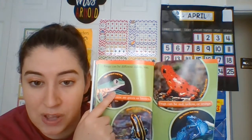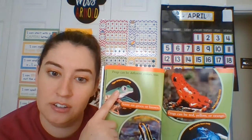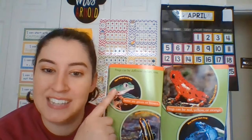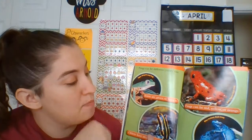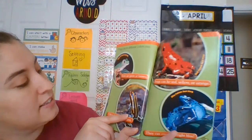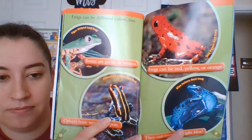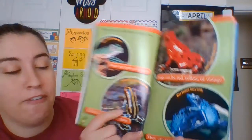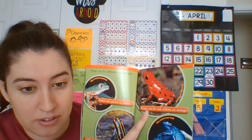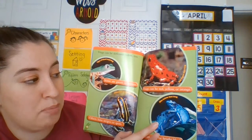This frog is the same way. You look at him from the top, he's green, he blends in with the leaf he's on. You look at him from the bottom, you probably can't see him because he's sitting on a leaf. But that protects him. So some are green and brown, others have stripes or spots. This guy is called the Amazonian poison dart frog. Frogs can be red, yellow, or orange. This one is called the red poison dart frog. They can even be bright blue, and he's called the blue poison dart frog.